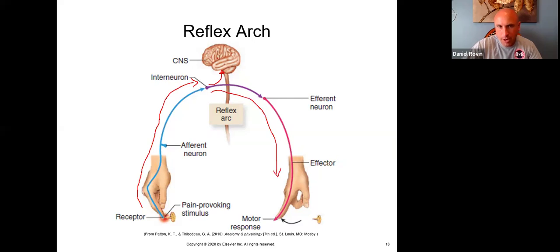So by the time the brain gets wind of what's going on and says, ow, that hurts, go ahead and respond, it's now adding to it. You've already pulled away. Now, what the brain does thereafter is have you continue to pull away, or maybe start rubbing your finger, or all the good things you do after you poke your finger with a pin like that.